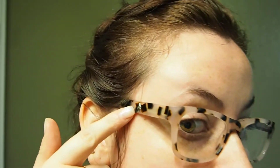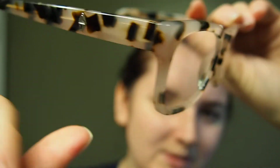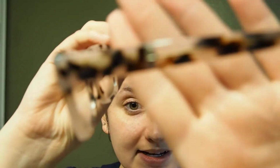So the ones I have on now are the Main and Central Monday Blush Tortoise in the small. They do have different sizes, and on the website, the small, medium, and large, they have these cute little metal bits on the side. There we go. And it's kind of like a blush pink, and like it says tortoise, surprise, right?